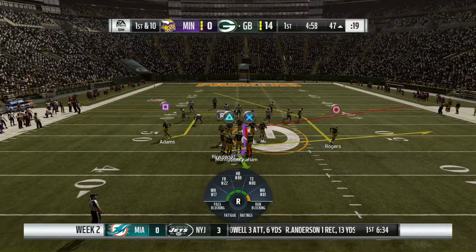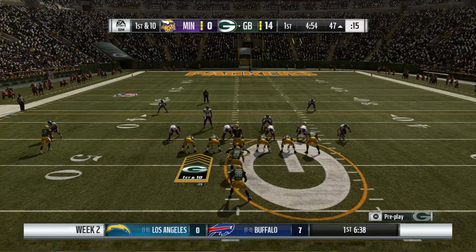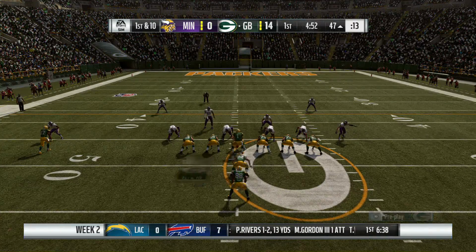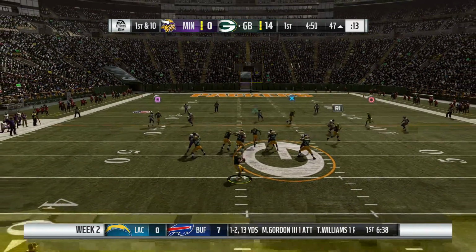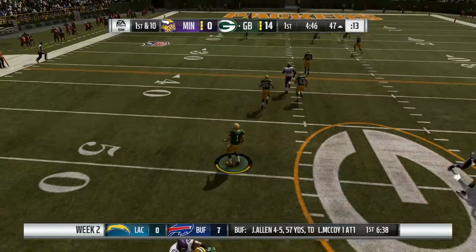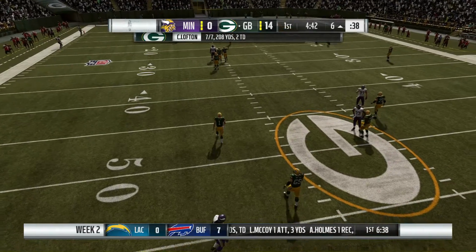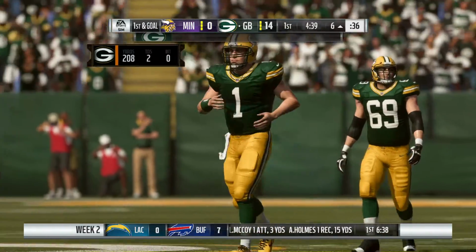From Viking territory now, they'll come up 1st and 10 at the 47. He's going to go for a big play. This is caught inside the 15. It's a big play that time for the Packers. 41 yards.